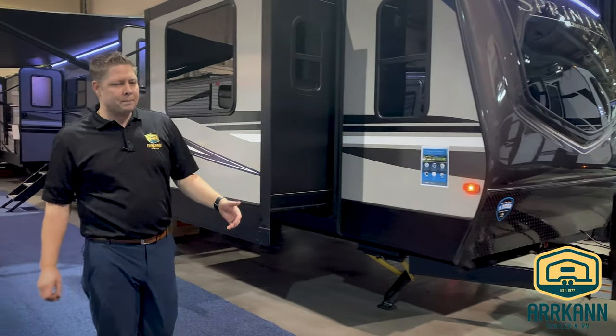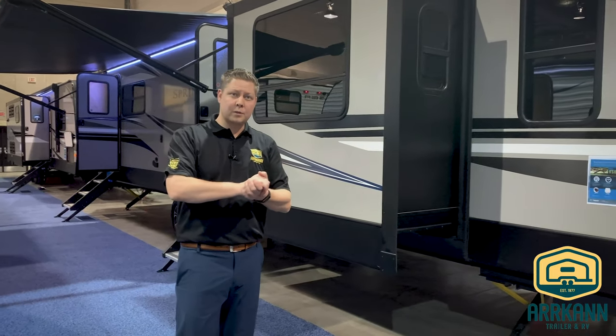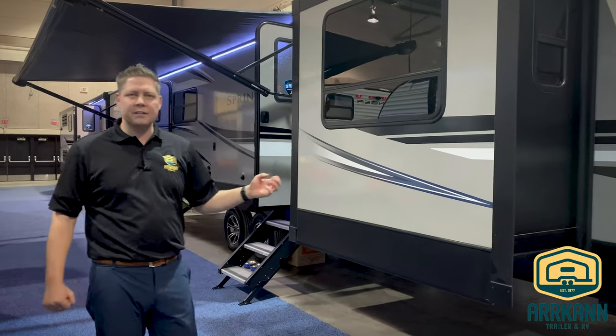These Sprinters are equipped with radiant foil shield technology. They're tested from the factory to 0 degrees Fahrenheit, which is about minus 17 Celsius. So they do have that enclosed heated underbelly and better insulation.